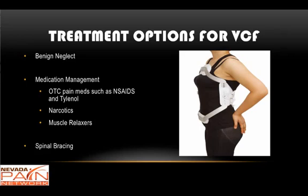Narcotics can help a lot with pain relief. You have to be careful because they do have side effects such as constipation. There's a risk of addiction, intolerance. Muscle relaxers can help because these fractures often lead to spasms.